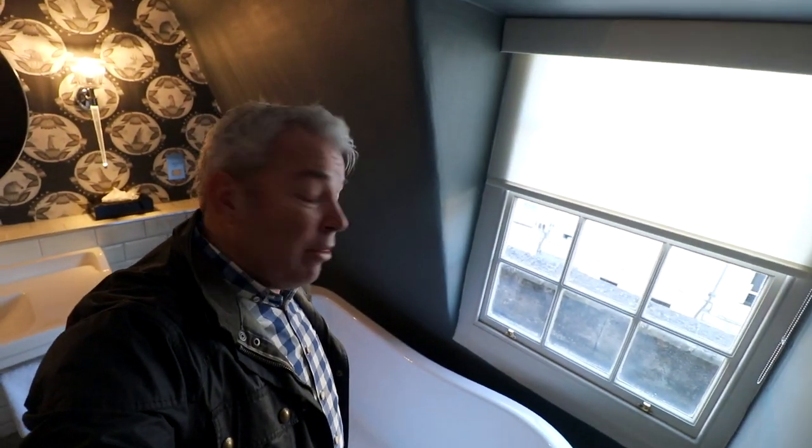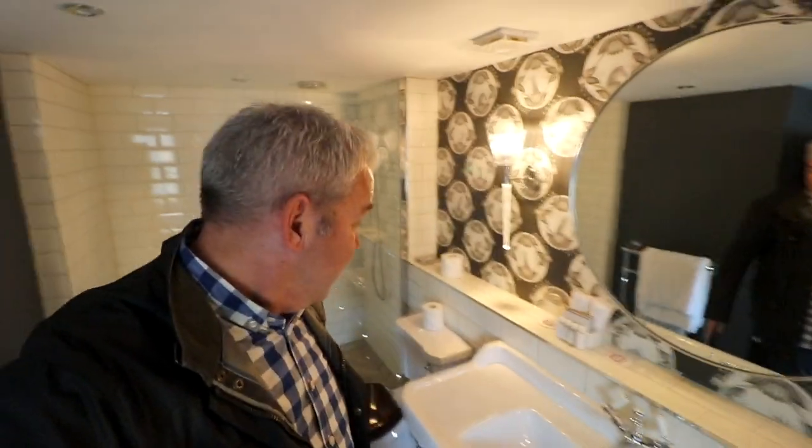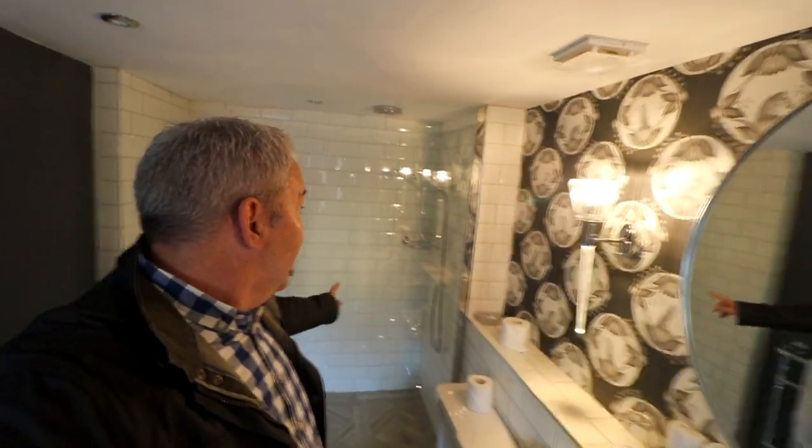Now we're gonna go into the bathroom. Mel's looking forward to that, nice big bath. There's a sink, and there's quite a big shower there as well.